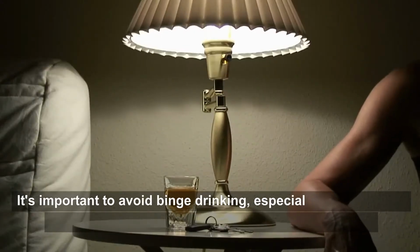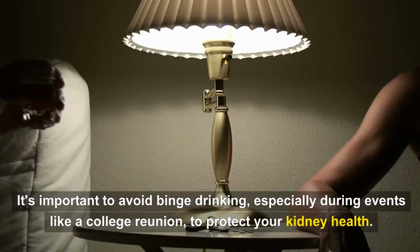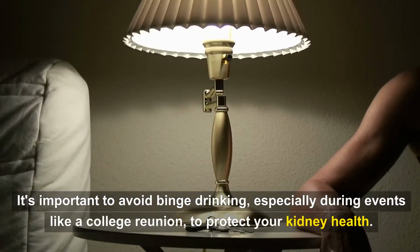It's important to avoid binge drinking, especially during events like a college reunion, to protect your kidney health.